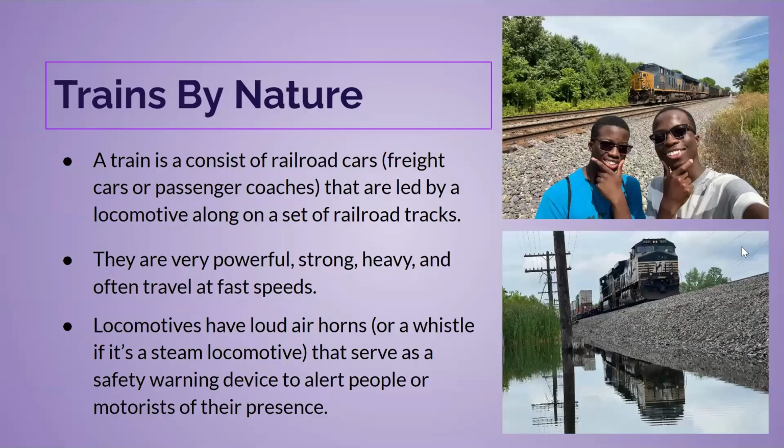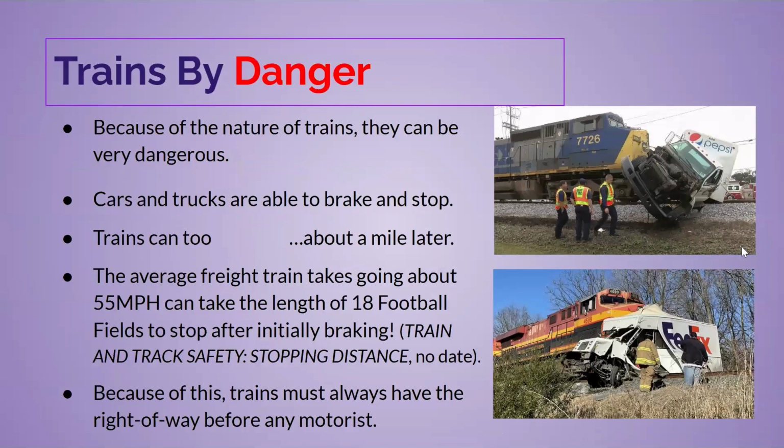A train is a consist of railroad cars that are led by a locomotive along a set of railroad tracks. They're usually very powerful, strong, heavy, and often do, but not always, travel at fast speeds. As cool as they can be, these same characteristics also make them very dangerous. The average freight train that's going around 55 miles an hour after initially braking can take 18 football fields before it finally comes to a stop. These are the exact reasons, all combined, of why trains must always have the right of way before any motorist does.